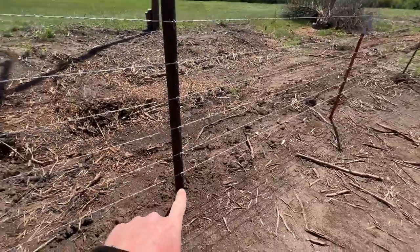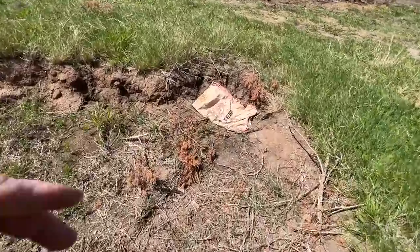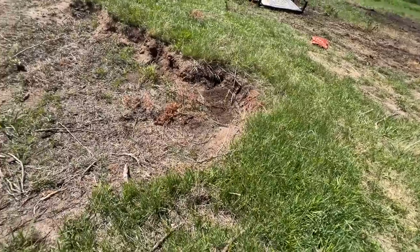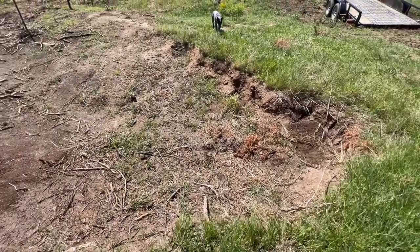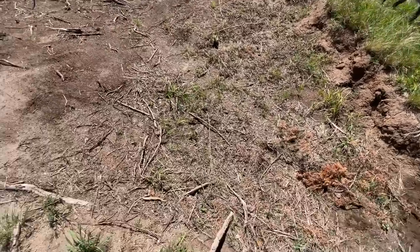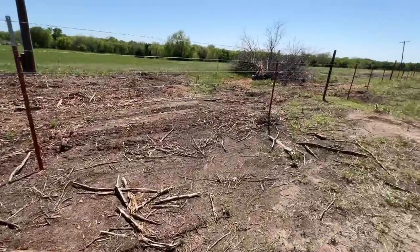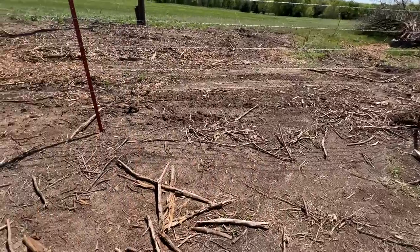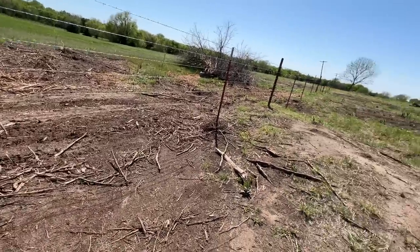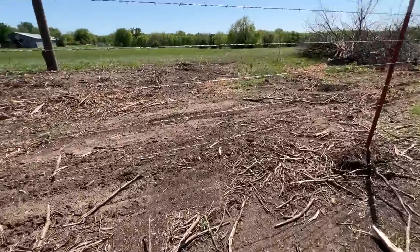And the reason is for these low spots. You can see this washout right here. Got a little feed sack here, need to pick up, use for some burning. So here you can see a washout area. There's a washout there. And this is where a bunch of those cedars were, which is part of the reason there's no grass here. And then the other thing is the skid steer came through here. You can see the tracks and whatnot. But you see a low spot right here. And let me see.